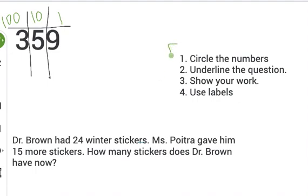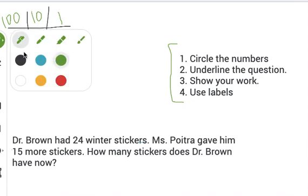Over here is the different steps for our word problem. We're going to circle the numbers, underline the question, show our work, and use labels. So it says, Dr. Brown had 24 winter stickers. Miss Poitra gave him 15 more stickers. How many stickers does Dr. Brown have now? So you can try this on paper if you'd like to with me.